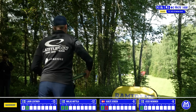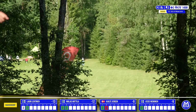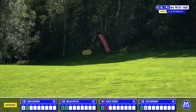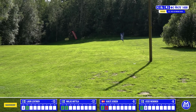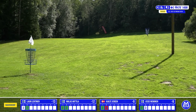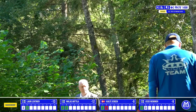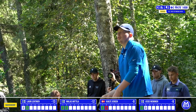Let's see, Lauri now. Flipping one up. This is also not over. It's not understable enough. He's going to end up right by Niklas. But this is the right miss. You're not messing with any of the OBs. Disc is landing soft on the ground. And you got a circle 2 look.